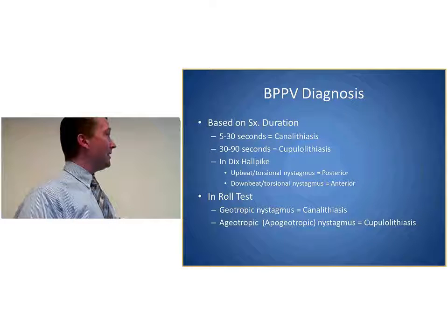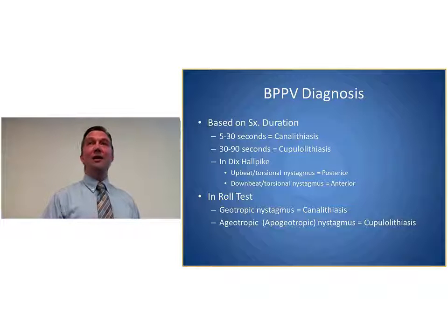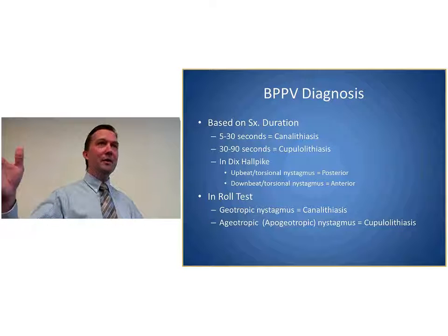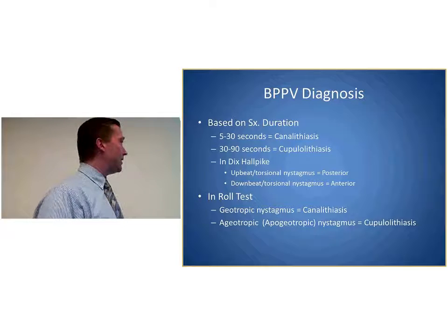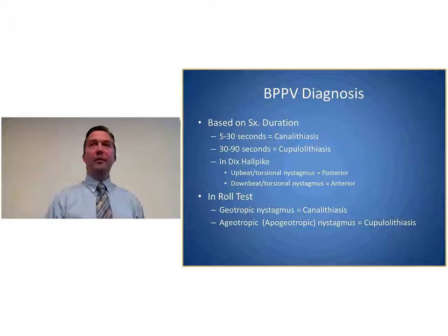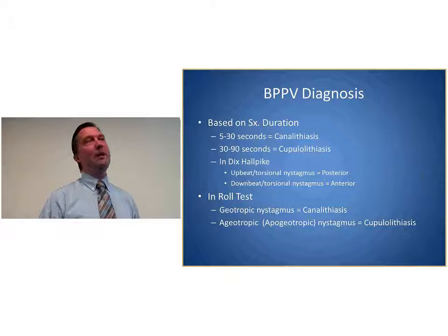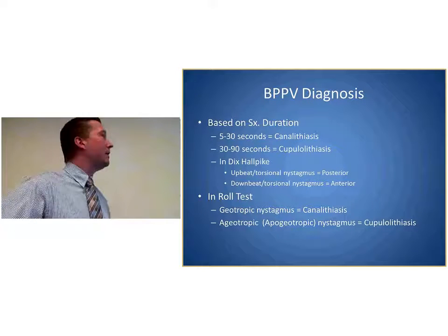So if someone has canalithiasis, you're going to see geotropic nystagmus on the left side and geotropic nystagmus on the right side. And that's what typically blows people's brains up: oh my God, why do I have nystagmus on both sides? But in canalithiasis, it's geotropic on each side. If they have cupulolithiasis, they're going to have apogeotropic nystagmus on the left and apogeotropic nystagmus on the right. So they're going to have a right beating nystagmus on the left roll test and a left beating nystagmus on the right roll test.